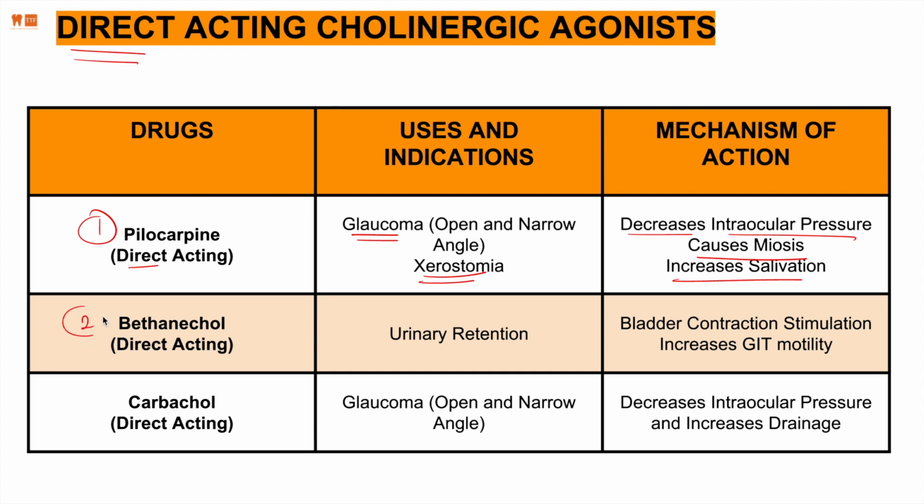Now in the drug section, moving on to bethanechol, it's used for urinary retention. So if a question is asked, which drug is used to increase the urine output by bladder contraction stimulation? Bethanechol comes into play. How I remembered bethanechol was Beth kind of sounds like bath, and bath has to do with washroom. Just one way to remember urine retention. So it treats urine retention by stimulating bladder function, smooth muscle actions, increases GI motility as well.